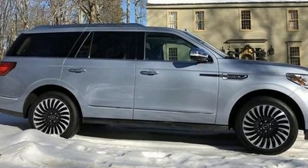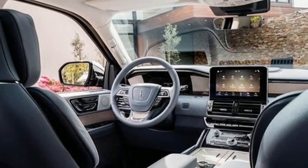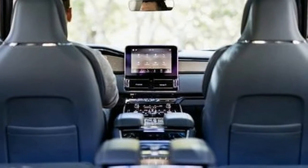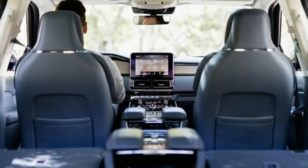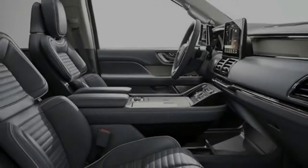Overall, this Lincoln's wonderful cabin is loaded with first-class materials. It has numerous standard and available features, including lots of driver assistance technology. No matter what you want out of your next SUV, the Navigator will impress.